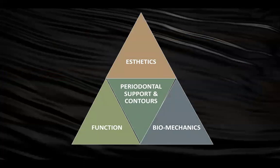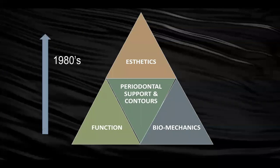And dentistry at one time, when I was in dental school, back in the, God, it's almost 40 years ago, I graduated, and everything was this pyramid of, well, you got function and biomechanics and the gums, and then you do the aesthetics. And they would always tell you, don't make a beautiful temporary because they'll never come back. If I make an ugly temporary, they're definitely not coming back. So I think that I owe it to my patients.